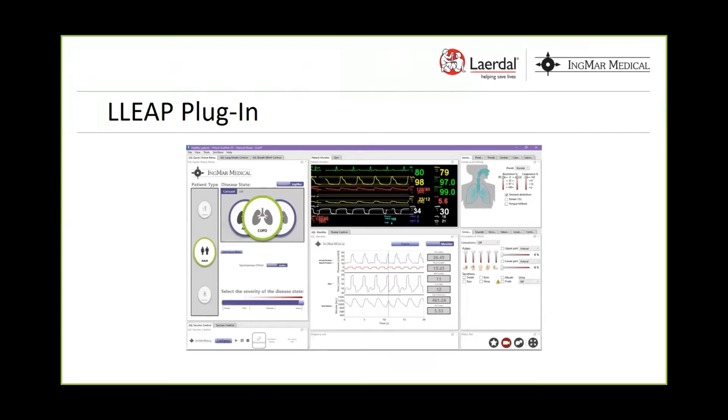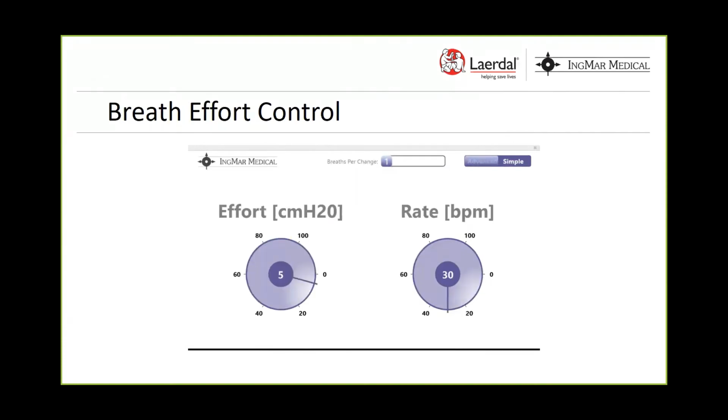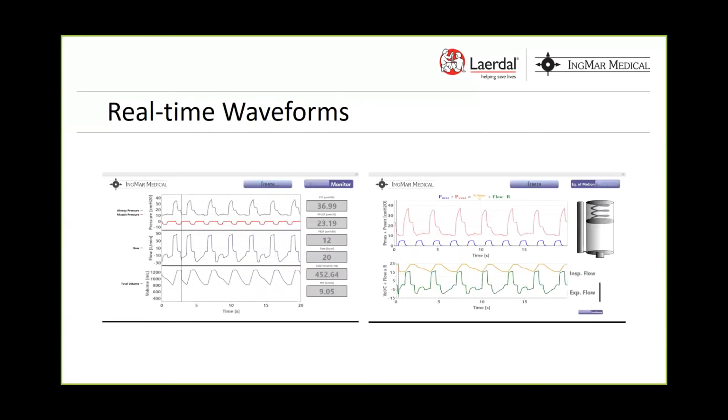For those of you currently using LEAP, it's important to note integration with the ASL 5000 does require LEAP 6.3 at a minimum. Our lung model control window allows you to make on-the-fly changes to both resistance and compliance. And the breathing effort control window allows you to control the patient's spontaneous breathing.